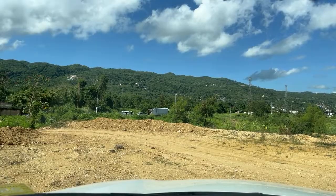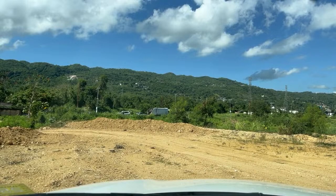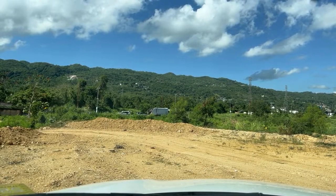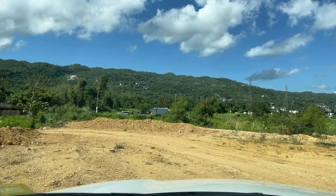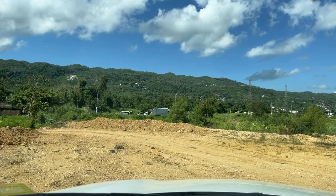And we're here in the Bogue area of Montego Bay, looking at what is said to be land clearing efforts that's currently underway. Straight ahead of us, the Long Hill Bypass will continue straight into the hills there of Montego Bay.